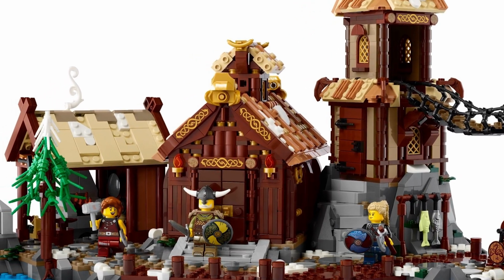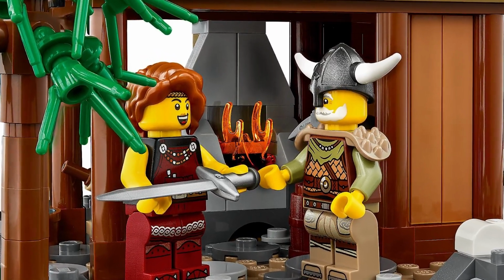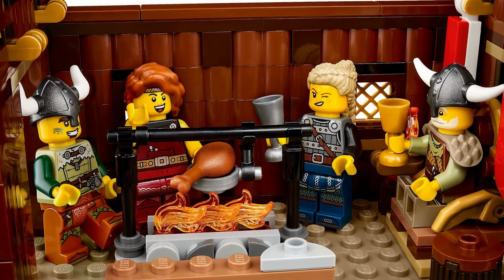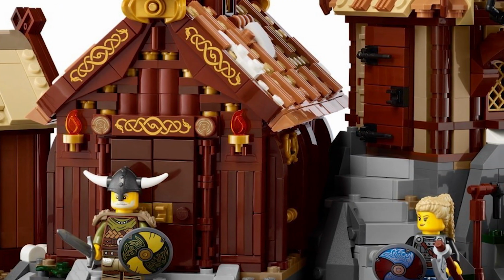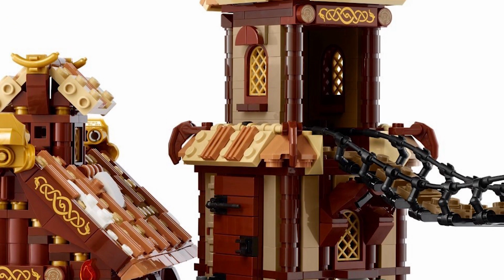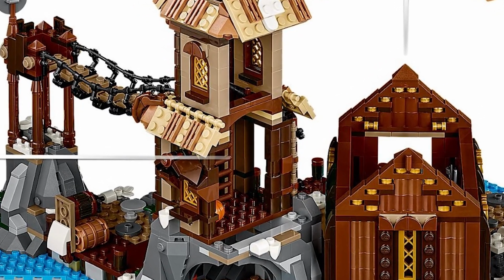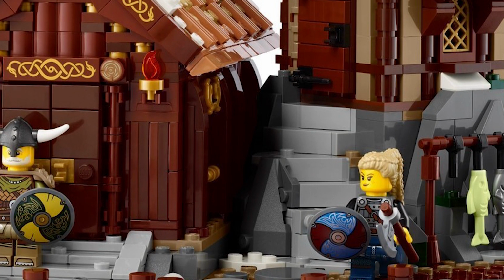So you do get 3 different buildings with this set. You get the blacksmith on the far left there with a little forge. You also get the chieftain's hut in the middle, which I really love that they made bigger than the original design in the LEGO Ideas set, because you can fit more figures in there and have them having a little cookout, which is honestly awesome. And then you get the watchtower on the far right, which has the stairs going up to the watchtower, and then there's a ladder inside the watchtower to get to the bridge to get to that far right little tower to watch for sea raiders. I honestly love that every building in this set you can get to by some staircase or other, and I just absolutely love that detail.